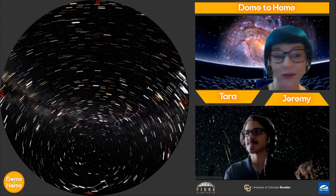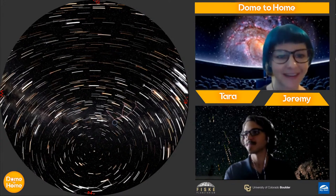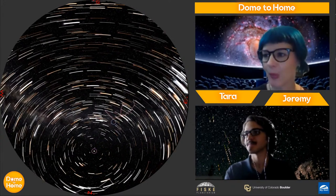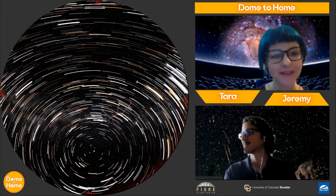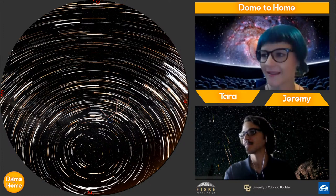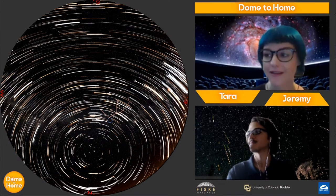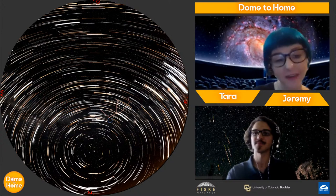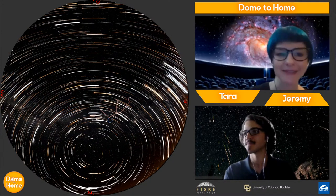So we've turned on the trails for you so you can see how these stars are moving in our sky. So you can see stars, just like the sun, kind of rise in the east and set in the west. So they're moving that way across our sky over the course of the evening. So if there's something that's supposed to be in the northeast that you can't see, just wait a little bit. Eventually it'll come back up.